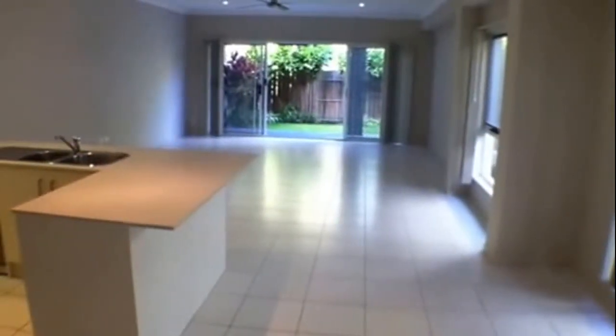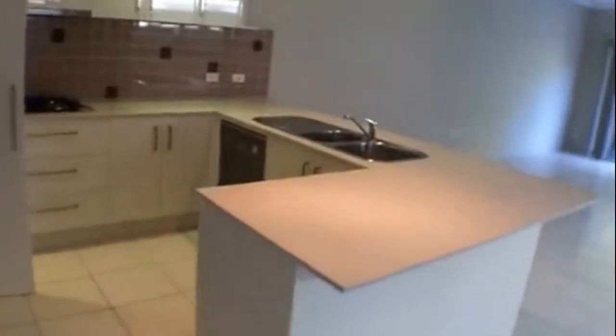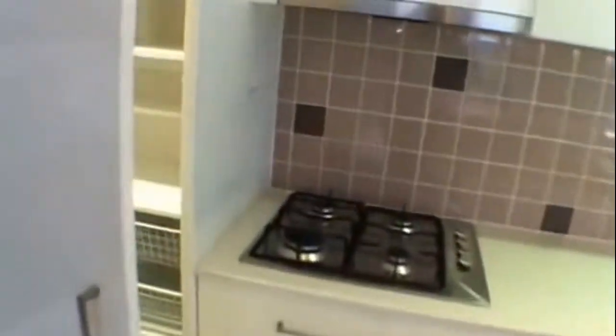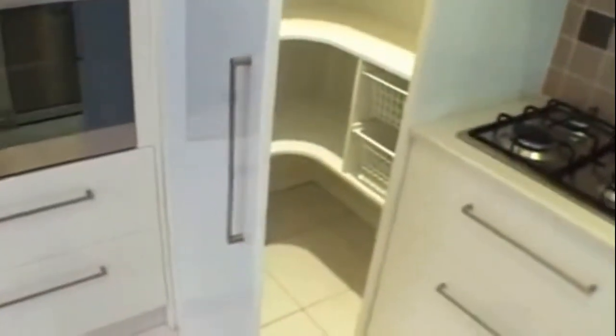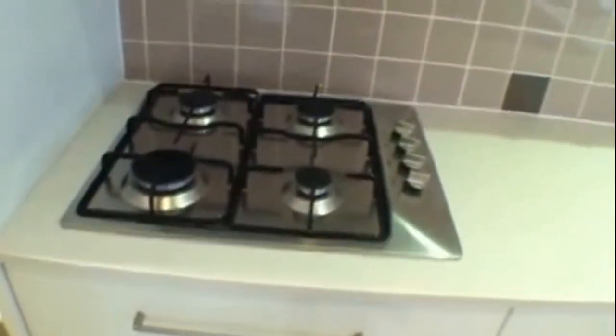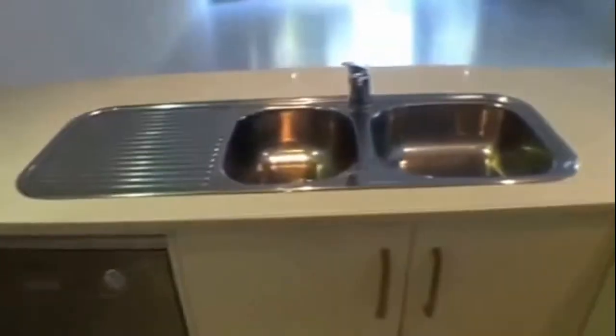As you can see at the back, you have the outdoor courtyard area, the lounge room and dining combined, and this is the modern kitchen. Okay, so this is a decent sized pantry also. It's one of those nifty ones where when you open the cupboard door, the light turns on. We've got a gas stove. There's a dishwasher also, and a stainless steel sink.